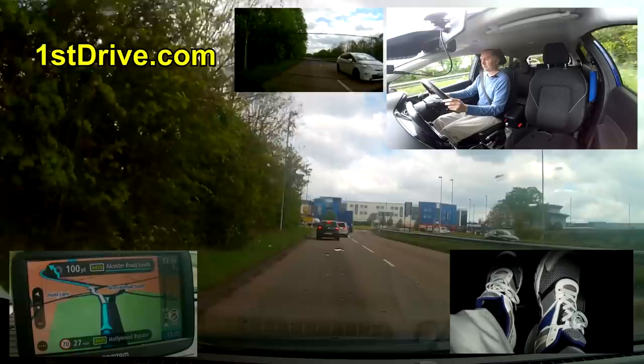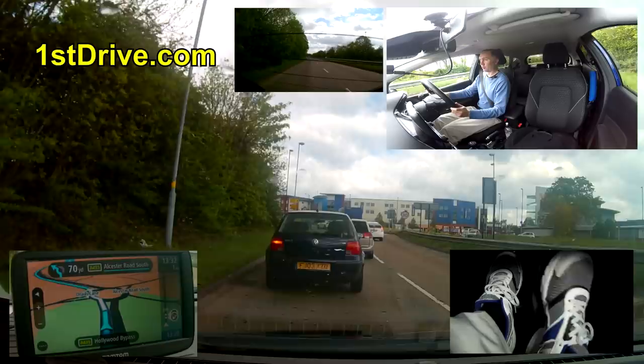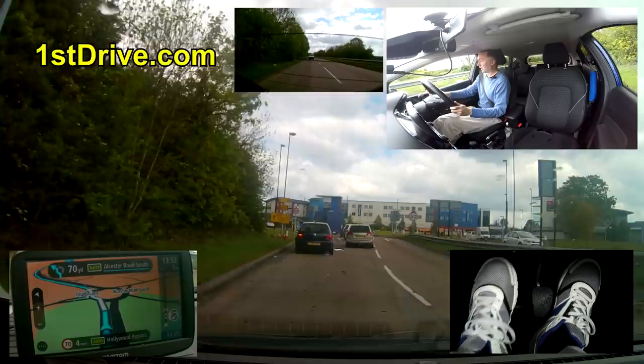I'll select first gear, sticks to first, no problem with that at all. I can roll. So that white car has done you wrong. That's exactly what you don't do. Do not cut into the central lane from the right lane. I'm checking around. I go middle lane.